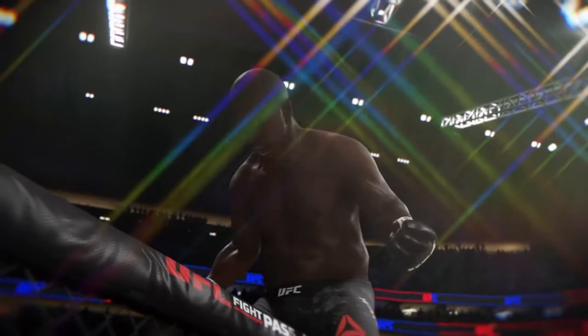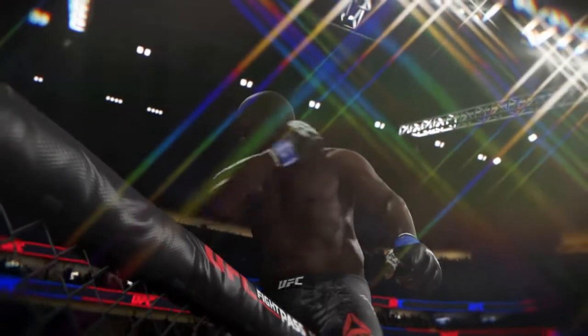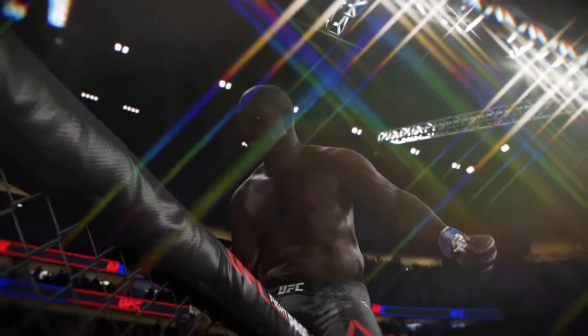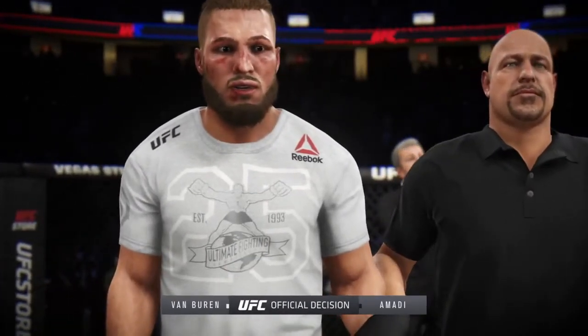So there he is as the celebration continues. A huge knockout for him here tonight. That could hold up as one of the better knockouts of the year. Now we go inside the octagon. Bruce Buffer with the official decision.